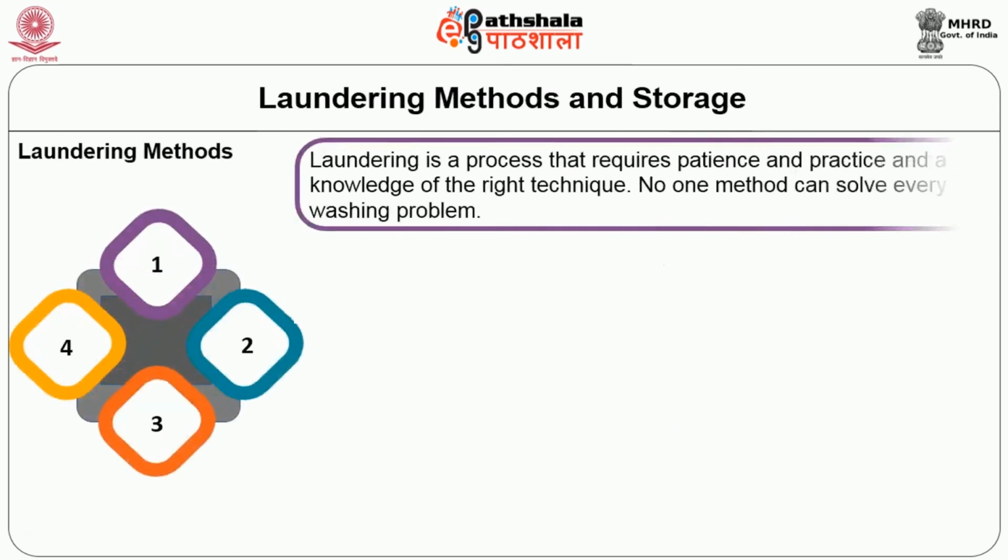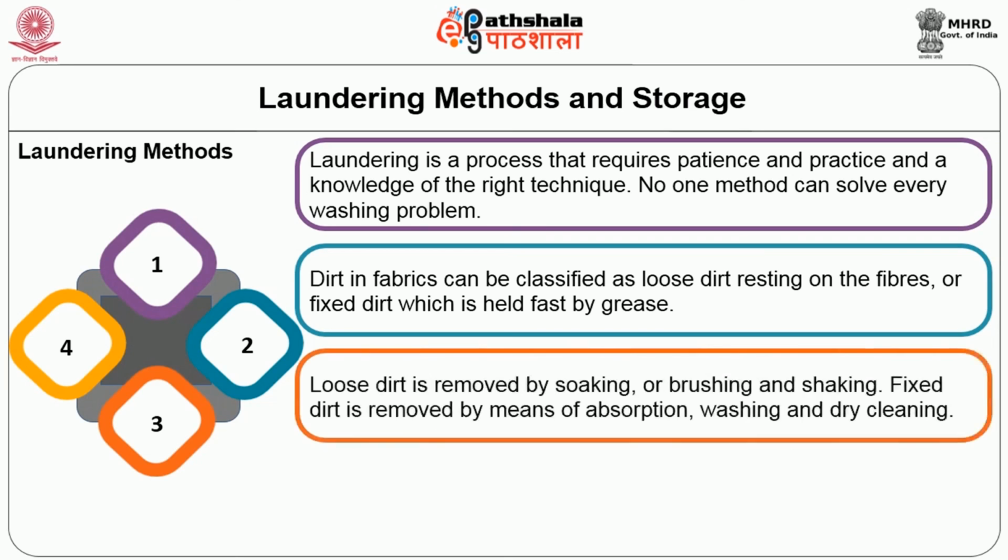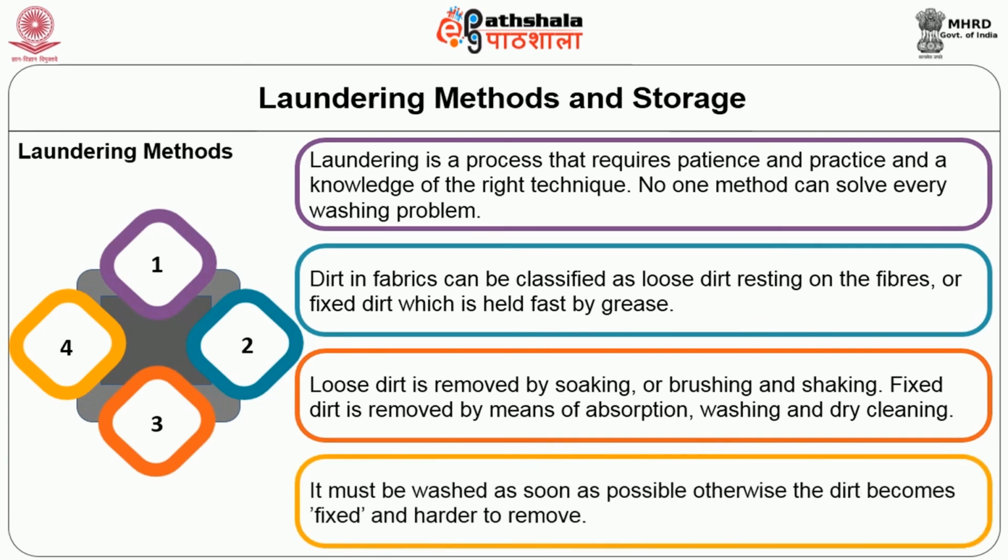Laundering methods. Laundering is a process that requires patience and practice and a knowledge of the right technique. No one method can solve every washing problem. Dirt in fabrics can be classified as loose dirt resting on the fibers or fixed dirt which is held fast by grease. Loose dirt is removed by soaking or brushing and shaking. Fixed dirt is removed by means of absorption, washing and dry cleaning. It must be washed as soon as possible, otherwise the dirt becomes fixed and harder to remove.